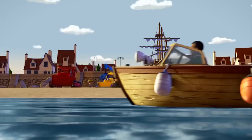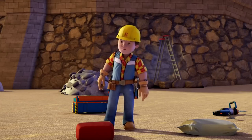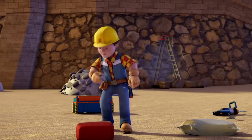Oh, look, it's Curtis. Where's he going? I think he's off to do a bit of fishing, Muck. Now then, let's get to work. Right, Turtle.